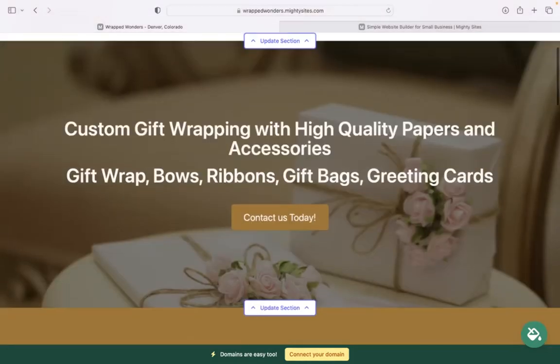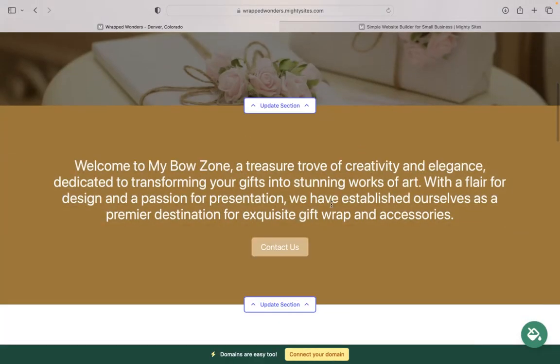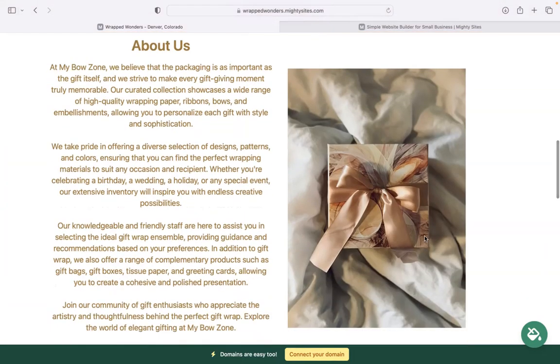Now, the beauty of Mighty Sites is we've actually pre-written all the content for you. This is just a guideline. Of course, you can change it. We've also pre-selected all the images as well. They're all really high quality. And the great thing about it is they're completely free for you to use as well.